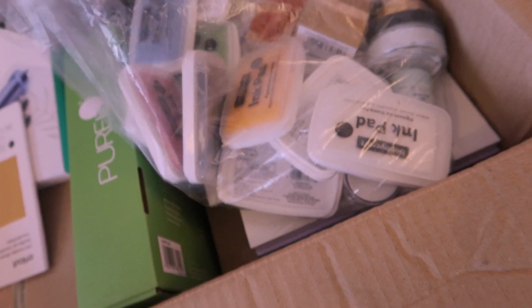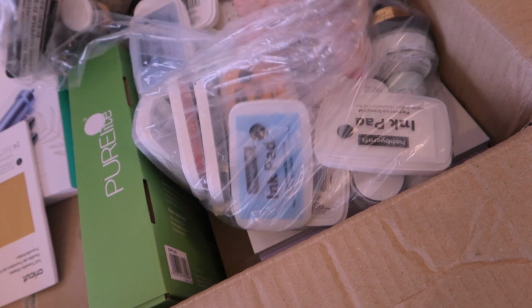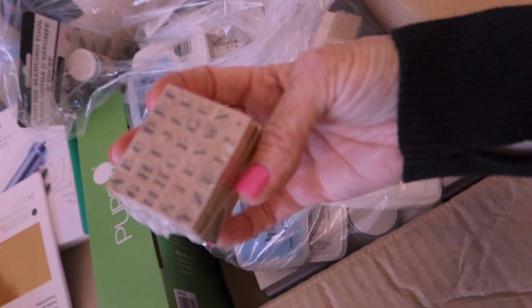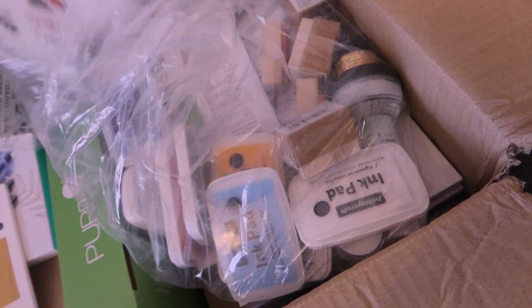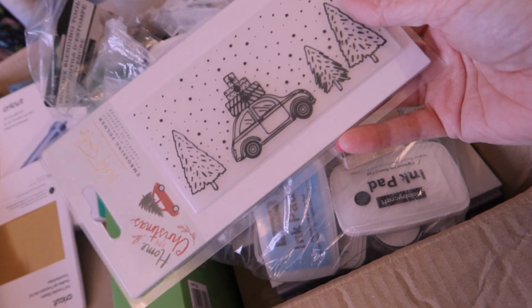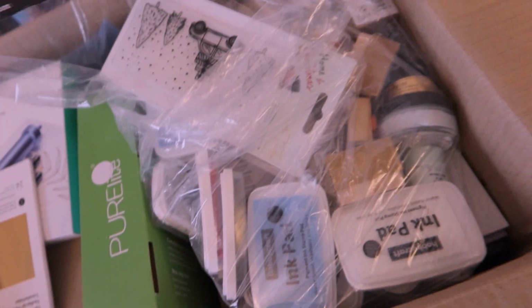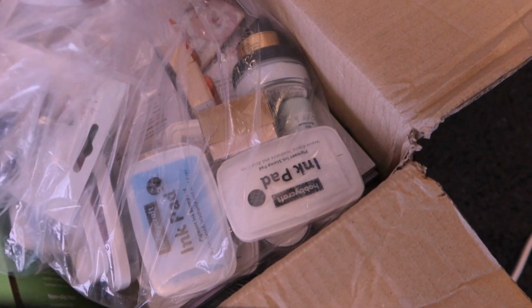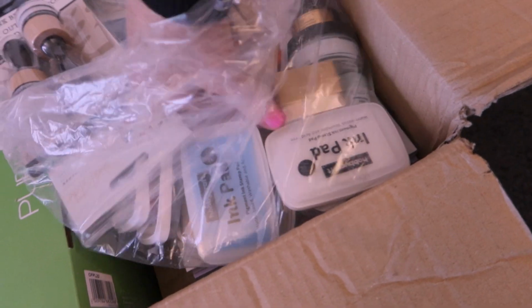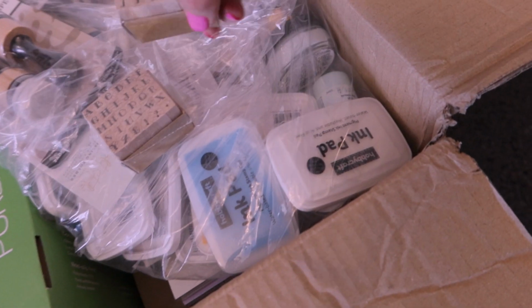In here we have a lot of ink pads for stamping, some stamping sets. Look at this, look. So I'm looking forward to using those. Oh, look at that. That looks nice. I'm looking forward to using that as well. It's all to do with die cutting and stamping. Bought a couple of those blending tools. I haven't got any of them. And some more of those, actually. Did I get... Let's have a look. They are slightly different. So, there you go, look.